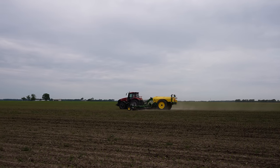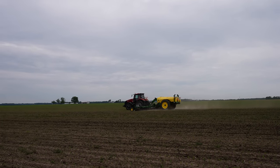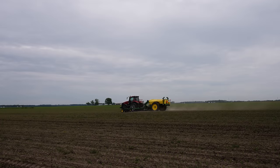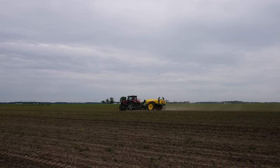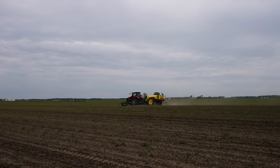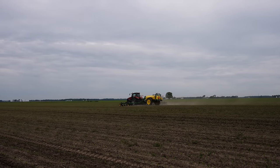Regardless, you can see this is a pretty simple setup. Just running a coulter with a knife behind it that dribbles out the 32 in the trench. Nothing too complicated, no closers behind it. It should pretty much seal itself up behind. It really does not amount to that much liquid next to each corn plant.